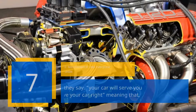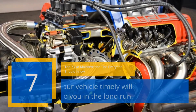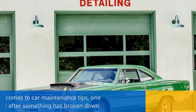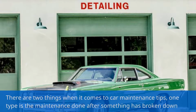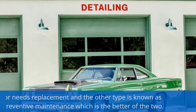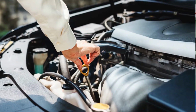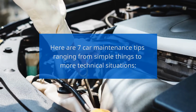It is true when they say, your car will serve you right if you serve your car right, meaning that maintaining your vehicle timely will be beneficial to you in the long run. There are two things when it comes to car maintenance tips. One type is the maintenance done after something has broken down or needs replacement, and the other type is known as preventive maintenance, which is the better of the two. Here are 7 car maintenance tips ranging from simple things to more technical situations.